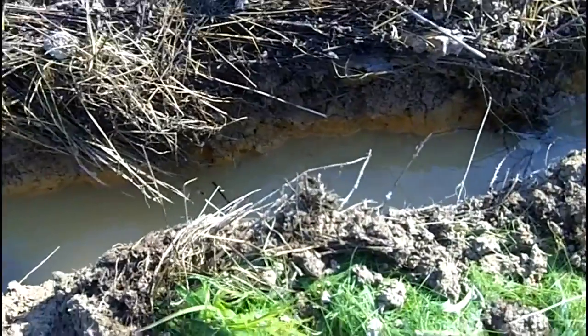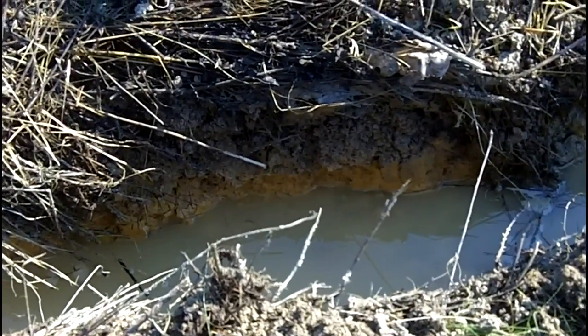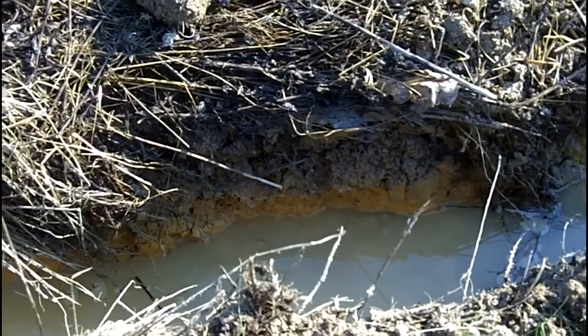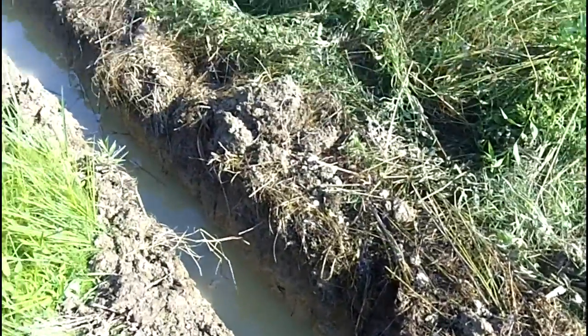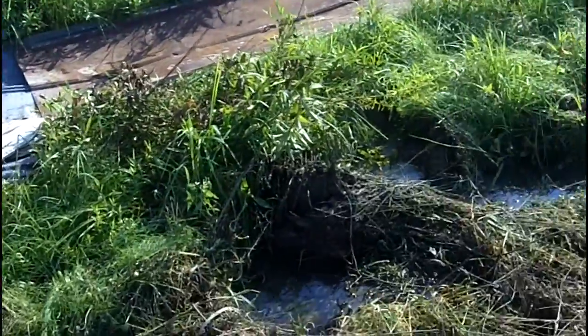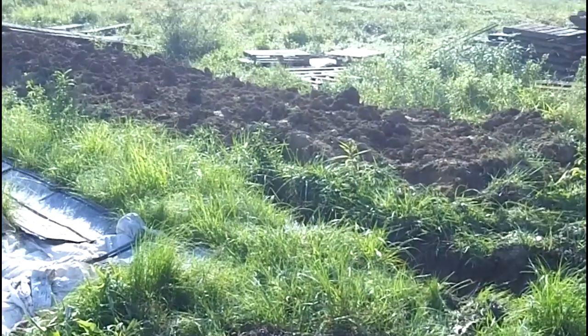The soil, you can see it since this is fresh. It seems to be reasonably decent soil laying right over a clay hard pan. And the water comes down just over the surface of that clay. All right, let's see what next. I guess maybe that area.